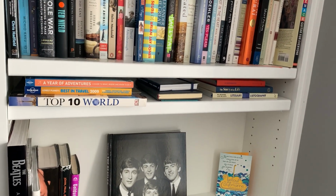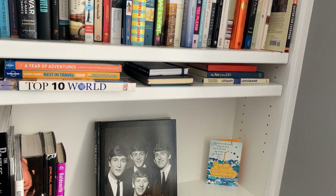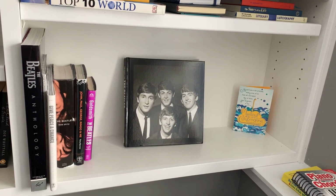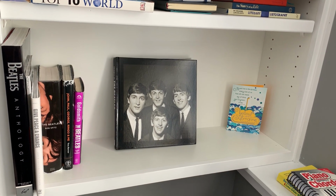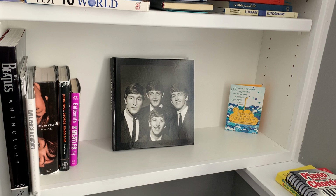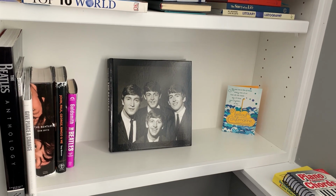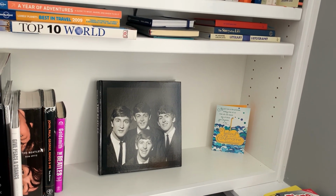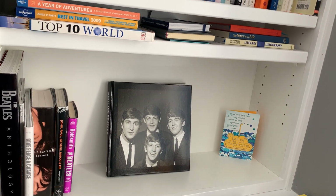I just put some travel books and some of my notebooks. Then down here, I had to make room for this giant Beatles anthology. So these are my Beatles books. I think there's one missing from there because I had it taken out for something, kind of a picture book to display, and that is an anniversary card that my husband gave me that I think I'm going to put in a little frame because it fits well on the shelf and it looks nice.